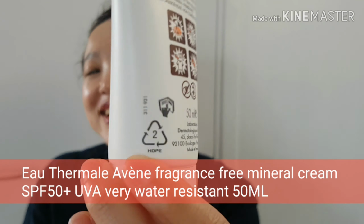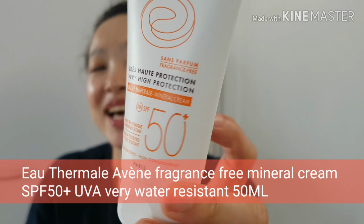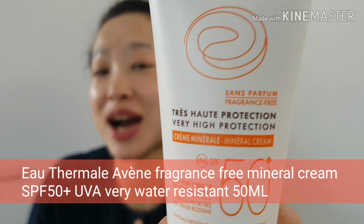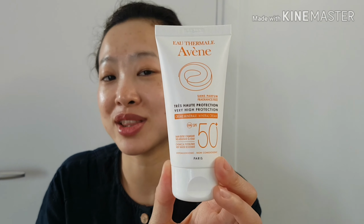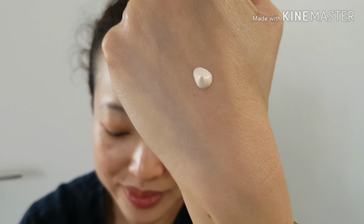Now, this one, you can see it's a huge bottle. I mean, not a huge bottle. It's a 50 ml. I have hardly used it. Okay, I will now show you what wonderful thing this does. First off, this is a fragrance-free mineral sunscreen. There is no chemical sunscreen here, okay? This is not 1.5 ml. Okay, this is real time, okay? I'm not fast forwarding anything.